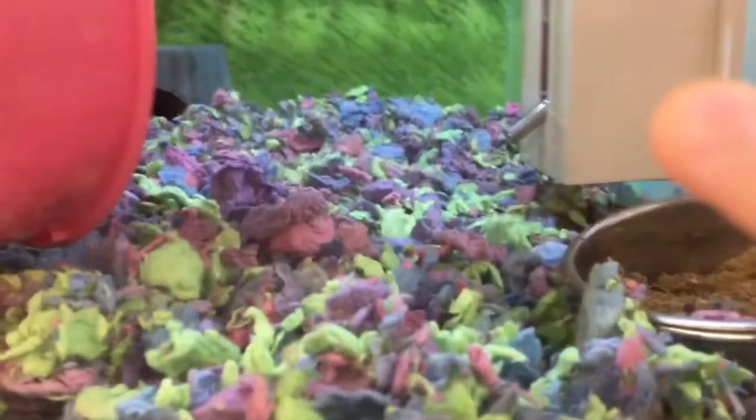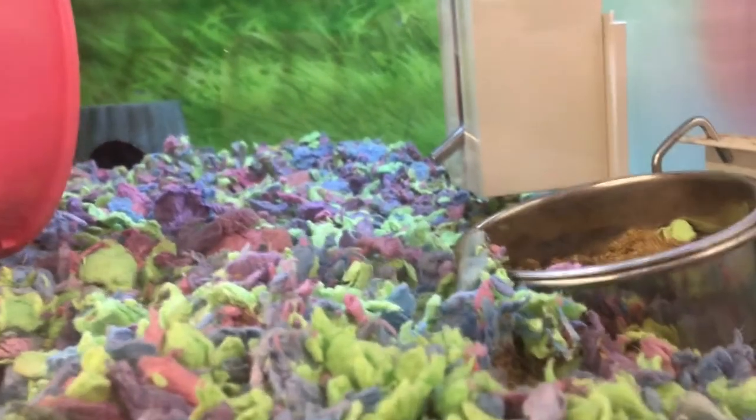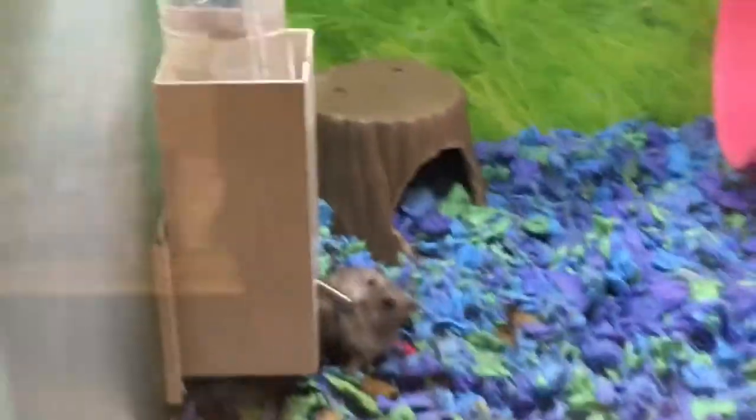Where did the cage just walk? Dude, come here. He stopped. What's he doing in there? I see something. Oh, it's a little mouth. Look at his little teeth. Oh my god, what is he doing? Is he sleeping? I think there's several of them in there.